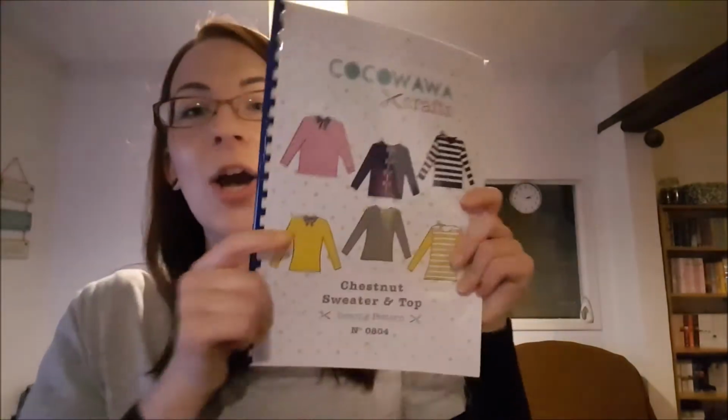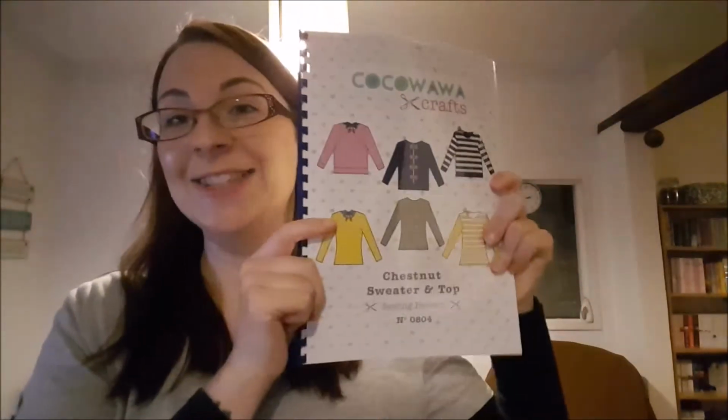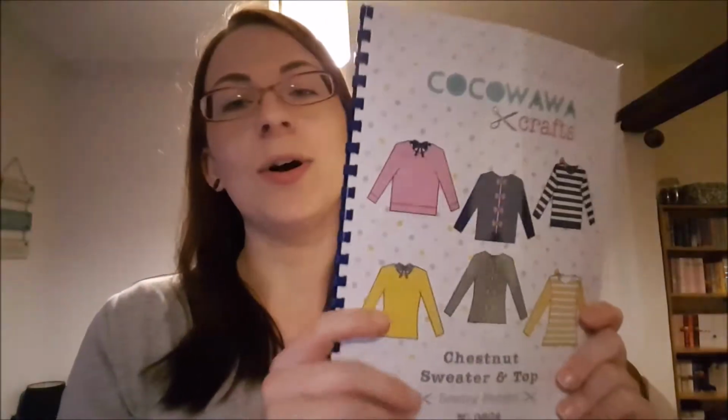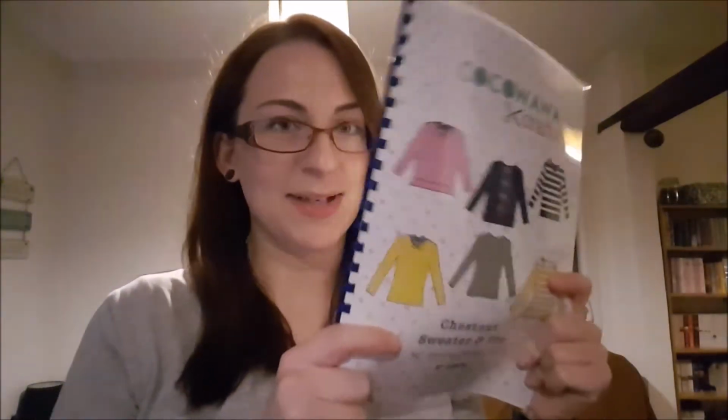So the pattern I got is the Cocowawa Chestnut Sweater and Top. I saw this and I was just like, oh, I really want it. I don't think I have any sweater jumper type patterns, and I really liked it. I loved her video. She's done a sew along herself, and then she also did a video with Gabardashery and Pigeon Wishes, which is Megan and Gabby, and which was so much fun to watch. I was like, I need to have it. I must make that. So I've got the pattern. It's all ready to rock and roll. I've already traced it out as well, so that's ready to go.